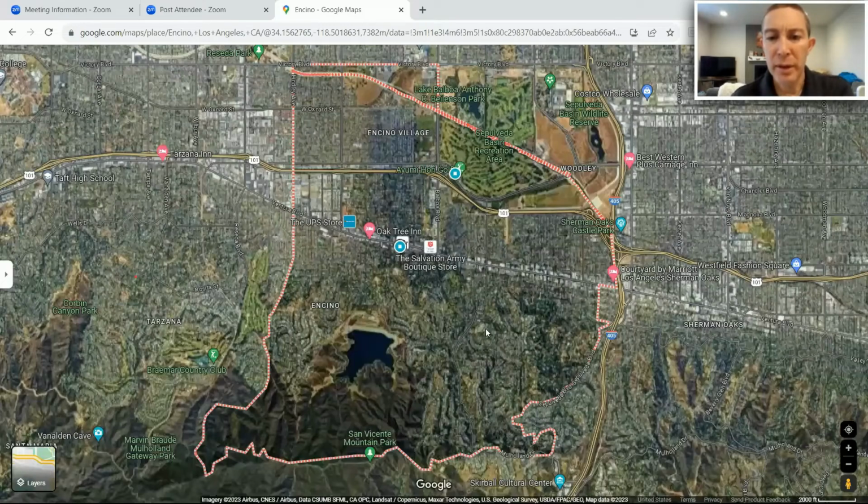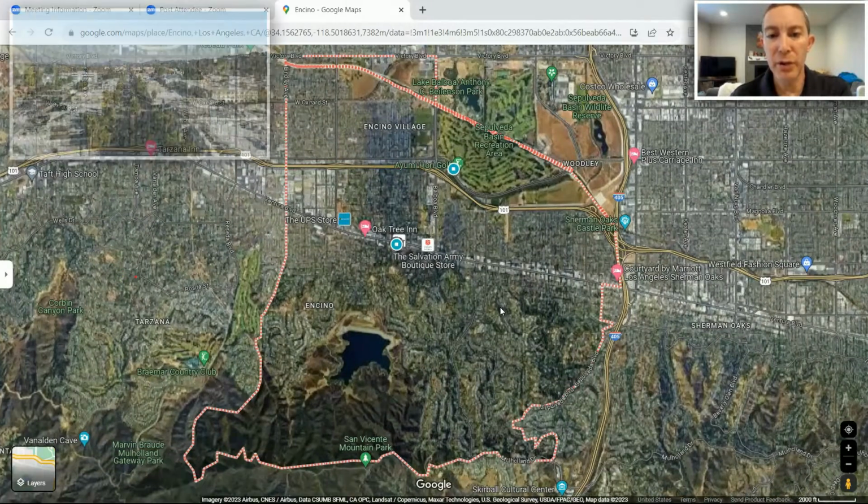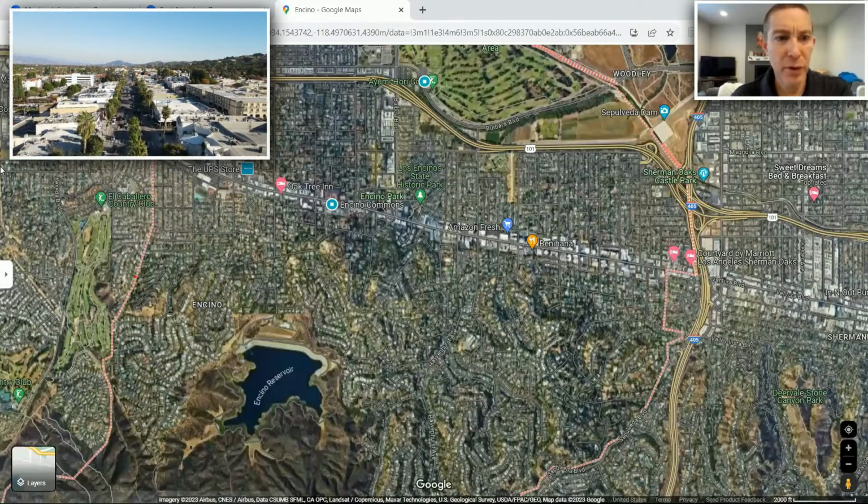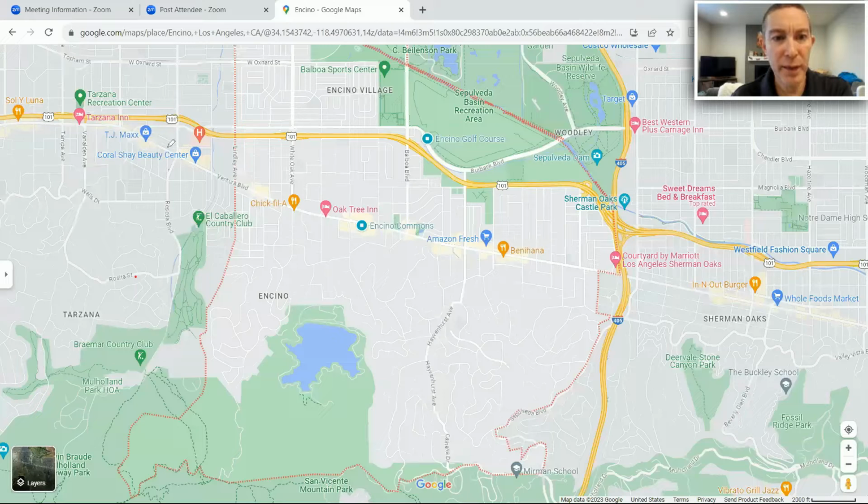Okay, so let's talk about where your major sources of amenities and entertainment are going to be, your restaurants, your shopping in Encino. For the most part, it's going to be along Ventura Boulevard. So Ventura Boulevard, I highlighted it before, I'll do it again. This red line here is Ventura Boulevard, and this is the heart and soul of Encino. It's kind of the heart and soul of the Valley.